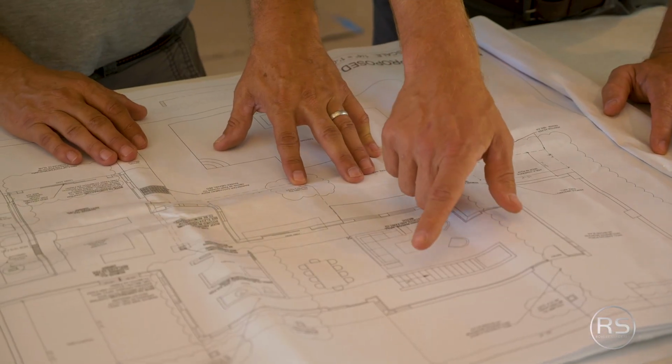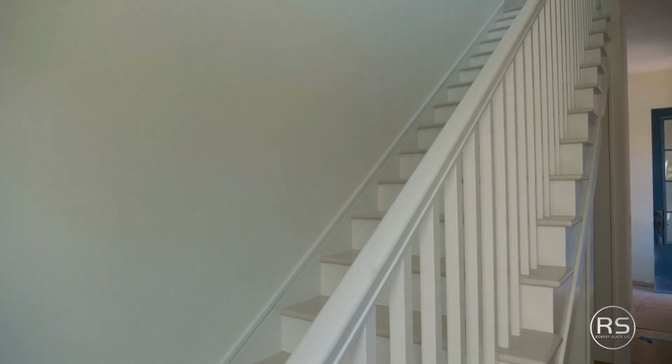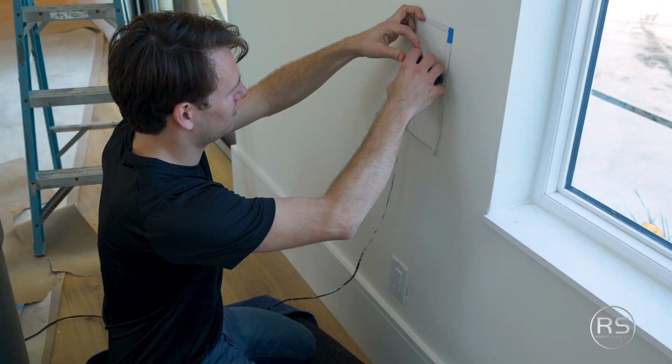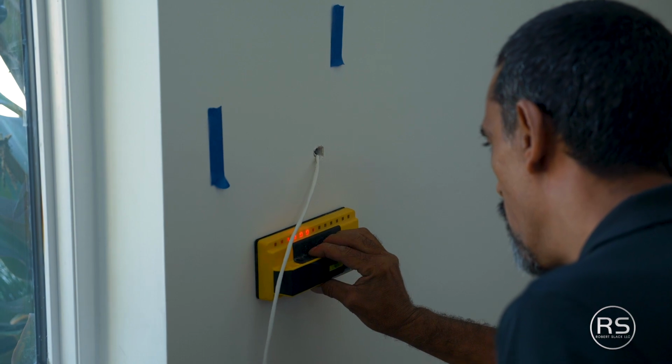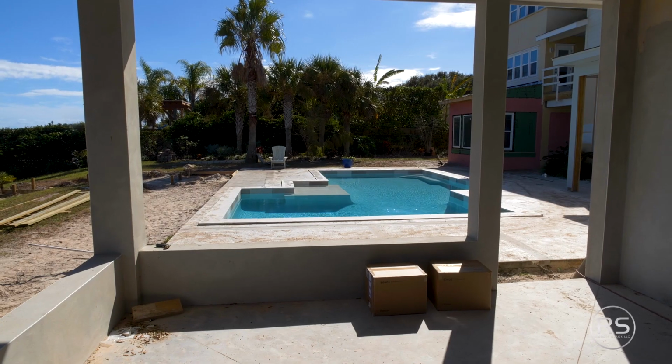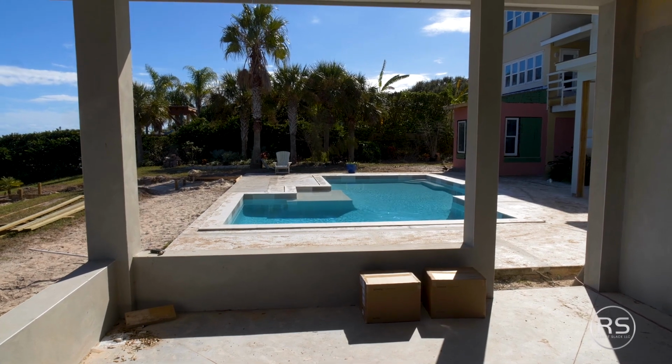So what we do from the very front end is we do code research, which tells you how much of a building you can put on the site, how far it's got to be set back off the lot lines, what the height limits are, if there's any code or deed restrictions based on the neighborhood, which are going to tell you exactly what you can have with this piece of property.